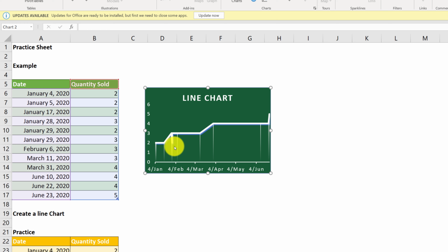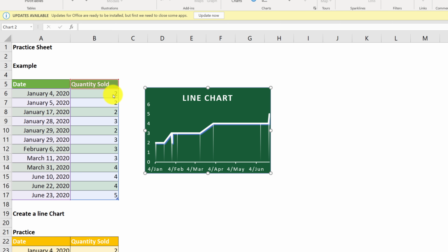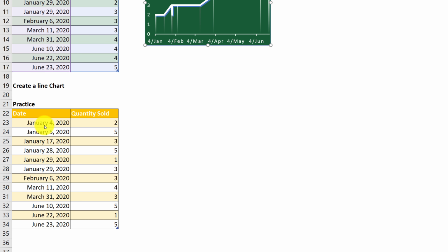And the important point is it's not a cumulative number of units sold. It just increases over time. So you see in January we had 2 items sold, and in June it increased to 5 items sold per day. And that's what this chart shows. We go from 2 to 5. And keep in mind there is a practice chart for you, so you can practice generation of the chart, and make sure to download this practice worksheet.